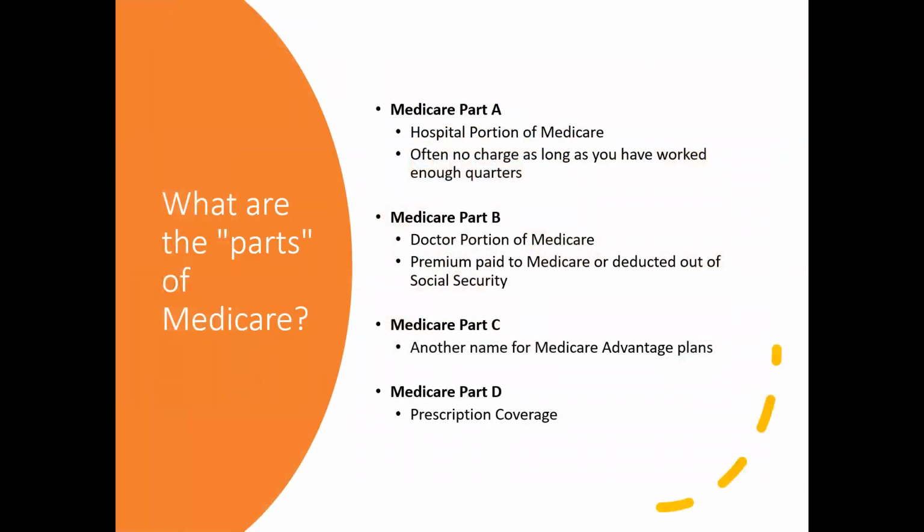So, Medicare has different parts to it. And this is where people get confused. They don't know what the parts are, they don't know what they mean. And then when you get into different plans associated with Medicare, those have their own parts as well. So, in a nutshell, Medicare Part A is the hospital portion of Medicare. There's often no charge for it as long as you've worked enough quarters. If you haven't, you can purchase it, but it's not the most reasonable thing out there.